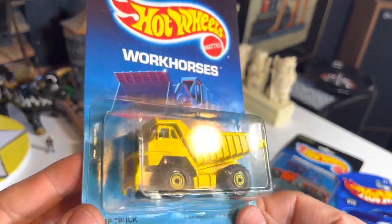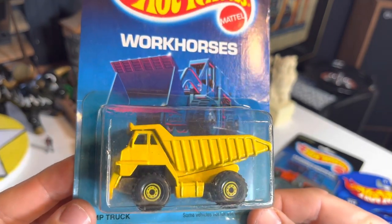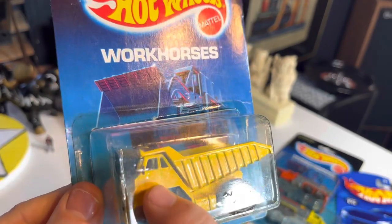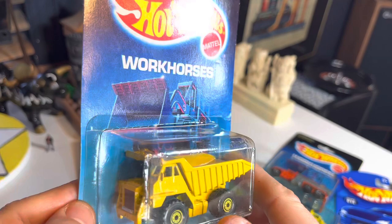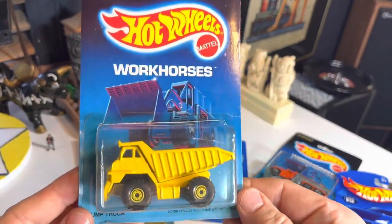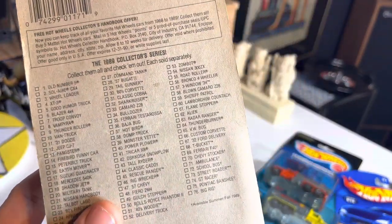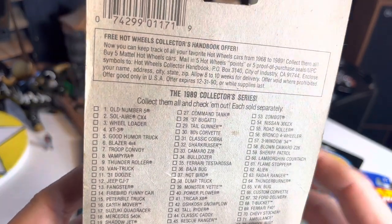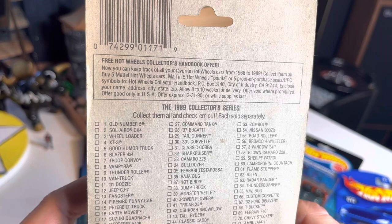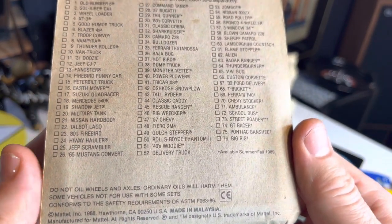I don't know if it's a rare variant, but we can see the yellow construction wheels, but no raised C777. It's not there. It's definitely from the Workhorses series. It's definitely 1171. And that is something, this is not pictured or shown on the Fandom Hot Wheels Wiki. 1989 Collector's Series, Malaysia.